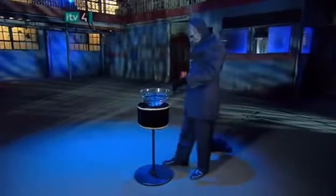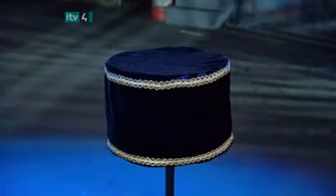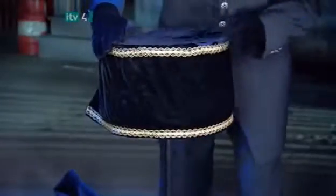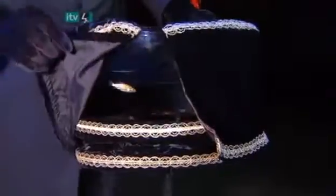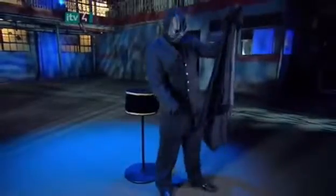The secret here is in the table itself. This circular tablecloth is concealing the bowl. While it looks like an empty table from the front, from the back we can see the bowl is actually hidden inside this fake tablecloth. When we first see the table, we don't assume anything is out of the ordinary. The magician is quick to draw our attention away from the table and to the cloth.